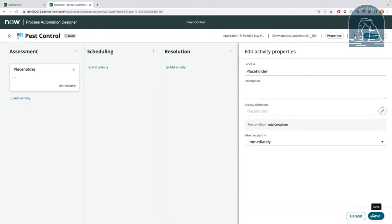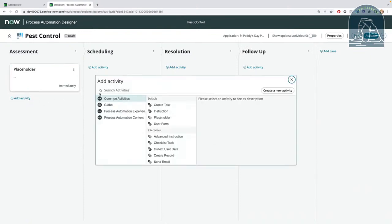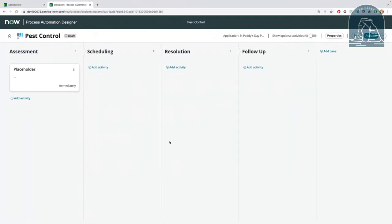True. So let's go ahead and start adding some activities to our overall flow here. Give me an example of what to add. I will admit I am a PAD newbie as well, so I might stumble through this a little bit trying to figure it out, but that is the point of live coding happy hour. So give me an example, an assessment. This request comes in. How about a checklist task? I like it. Let's click checklist task.